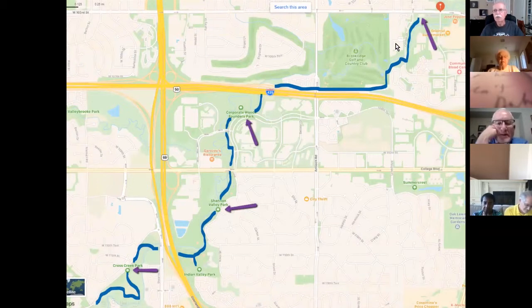So again, we've come from the upper right-hand corner, the arrow, which is the rec center, down to Corporate Woods, down to Shannon Valley. Now, I didn't walk beyond that. The part I haven't walked is between Shannon Valley and Indian Valley. But there's parking at Indian Valley. I'm going to show you a little bit more of that, but the main idea is that it continues on through. It's continuous. Questions so far?